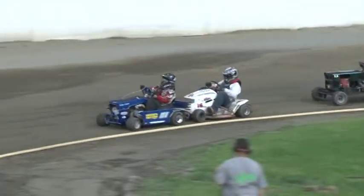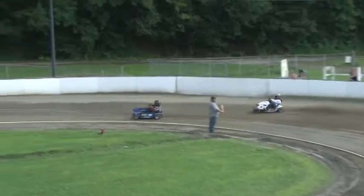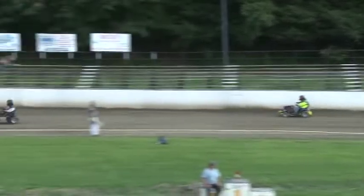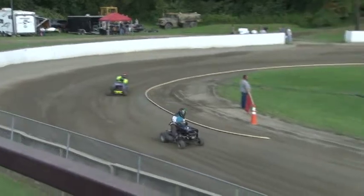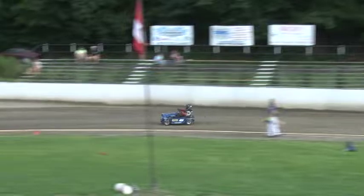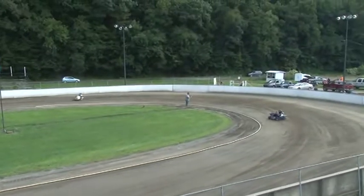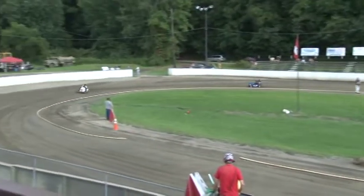Bobby Edwards, Jamie West, off turn 4. Green flag is out, and the Super Mowers are underway here at the Champion Speedway. Into 1 and 2, Bobby Edwards shows the way. West going to get down inside the hub. He's going to come right back out onto the track. He keeps it going. Bobby Edwards, your leader. Second is the 11 of Dennis Simmons. Samuel Simmons third. Fourth is Jamie West. Mower number 81 is Bobby Edwards. Edwards out front, he heads into turn number 3.